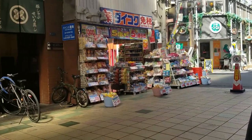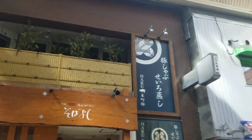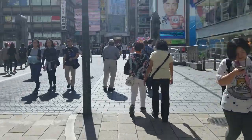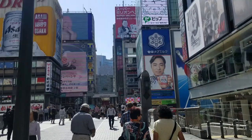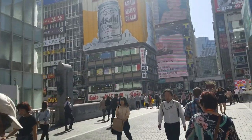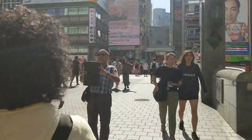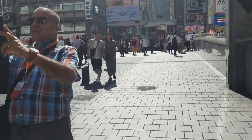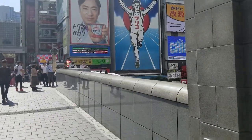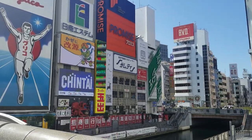It's just a little pharmacy. Getting close to Dōtonbori. So much shopping here. Yeah, we're here. Wow.